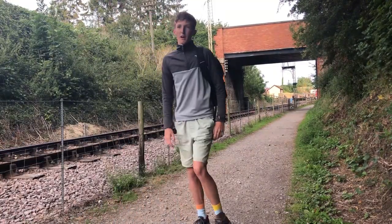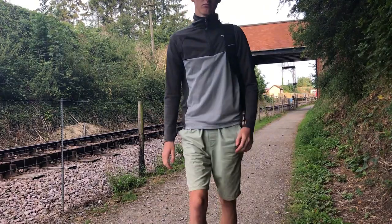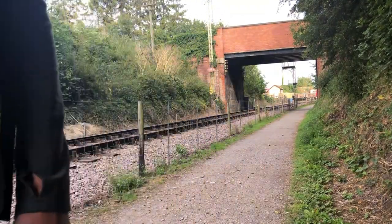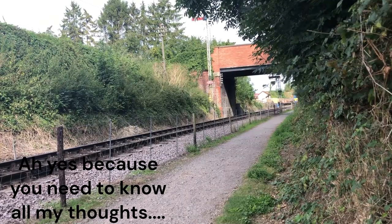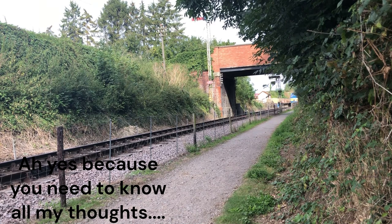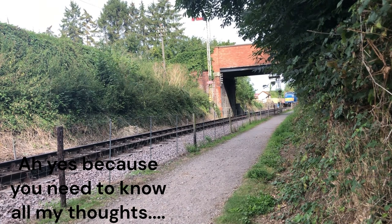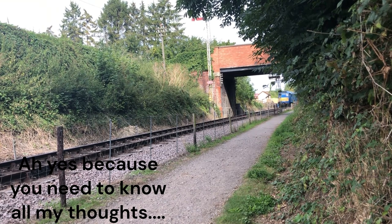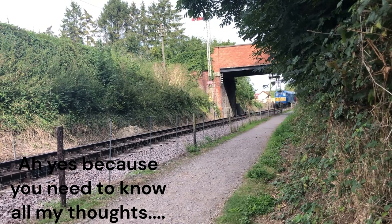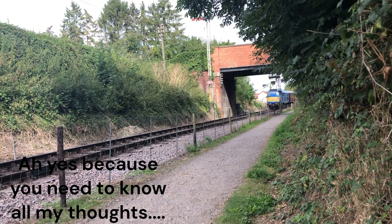So I'm now down at bridge 11, I think. That's what it is. Here comes Phoenix. Gonna try and do a panoramic shot, but I don't know how well that's going to go. I'll put my bag down on the floor. Hopefully.